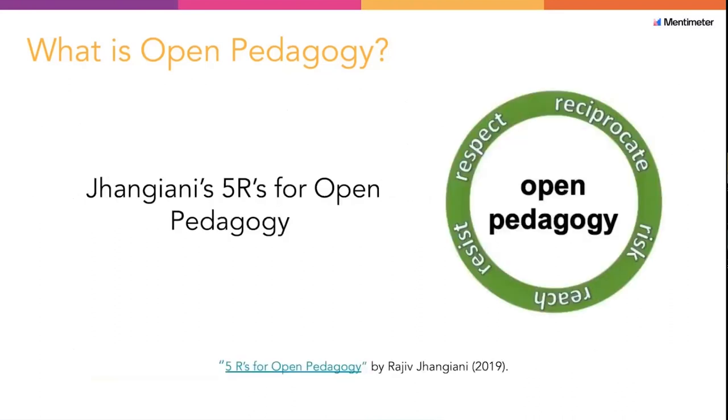And I think it's also really important to consider Jhangiani's 5Rs for open pedagogy when we're thinking about defining it, particularly when we think about diversity, equity, and inclusion, and who's participating in creating open pedagogy activities and assignments. So those 5Rs are respect, reciprocate, risk, which is the one I like to focus on, reach, and also resistance, which is another one that I like to focus on in my definitions of thinking about open pedagogy.